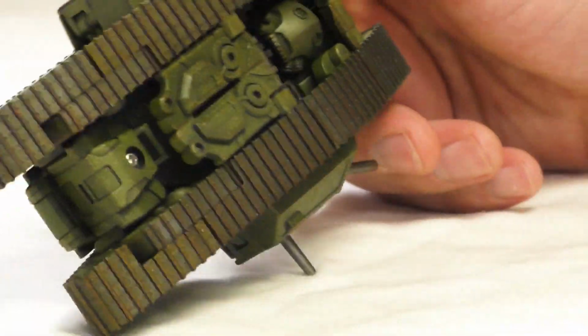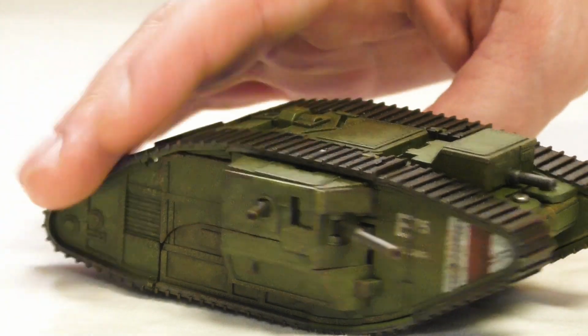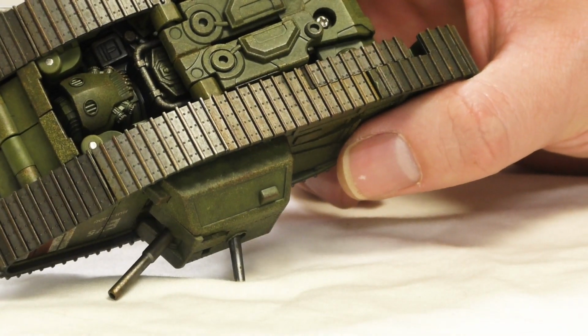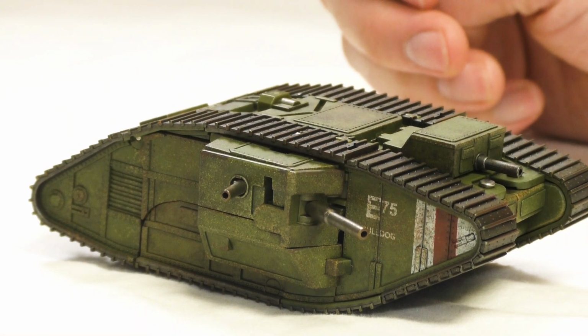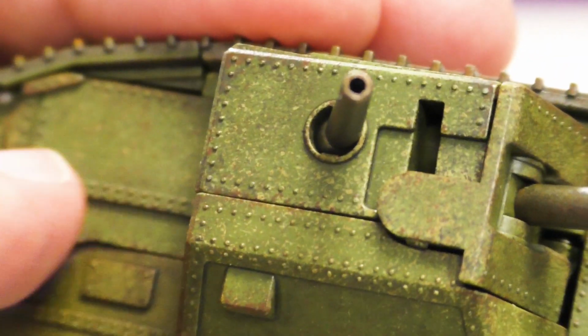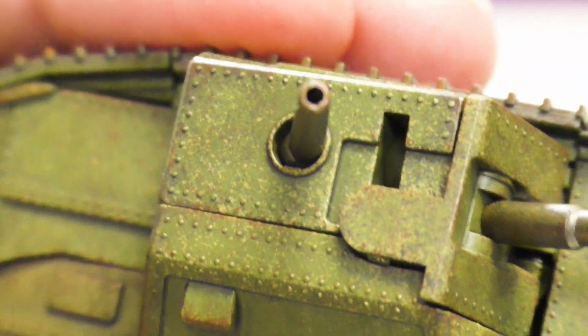It looks great. Now the treads don't have any wheels or any kind of movement at all on the bottom. How do you know you have it up the right way? Well, his face is under there. Very good sculpt. There's a lot of rivets and detail work. Here's a close-up, and you can see a lot of the riveting details all over. Really, really nice. Well done, guys.